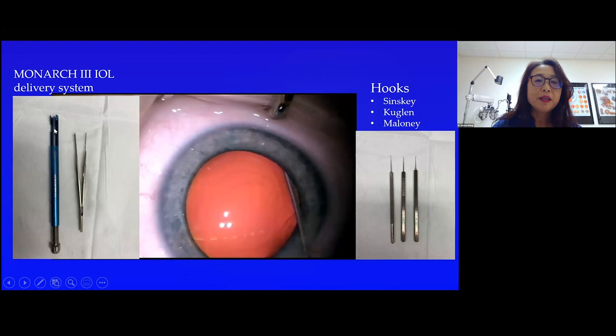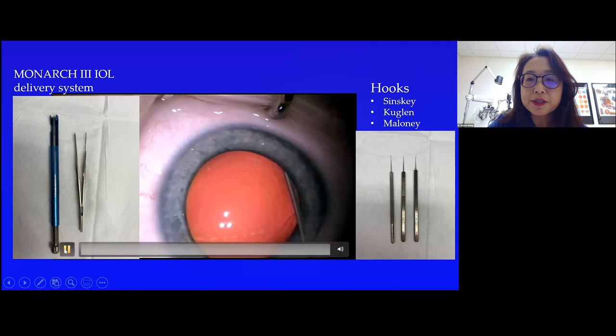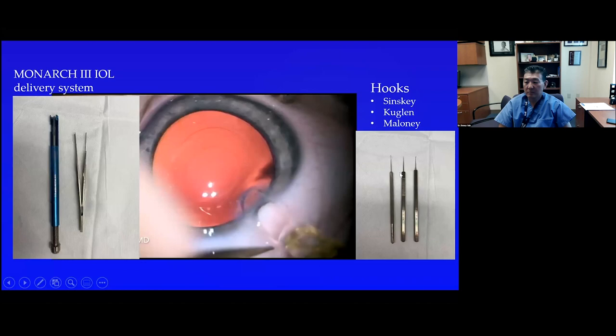This Monarch 3 system can do both the focus lens and the back lens, so you don't need two different injectors anymore. If people use the Alcon lens, you just use a different cartridge: the B cartridge for your focus lens, and the D cartridge for your back lens. I will show you. Also here, there are three little manipulators and a crook and hook or Maloney, whatever you like.